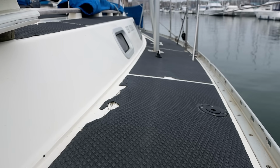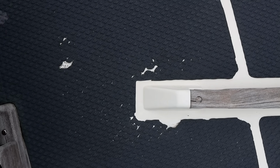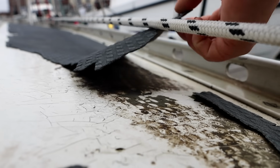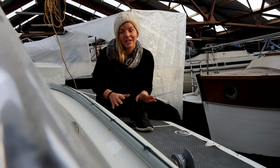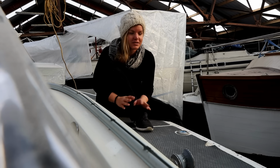We had originally thought that we could just replace a couple of sections that were degrading badly, but in the last year, the whole deck has just started to deteriorate, and it's really at the point now where it just needs to be totally removed and we start afresh. This deck grip has done a fantastic job. There is not a time in our entire circumnavigation around the world that either of us have slipped.